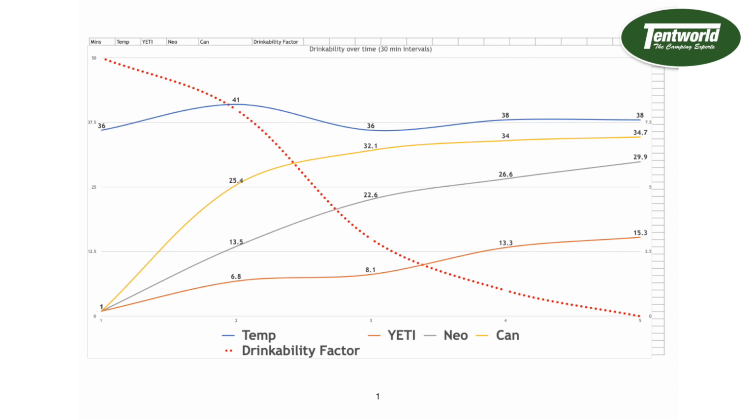So let's take a look at the results we got from our experiment today. All the cans started out at 1 degree at the start of the experiment, and then we took readings every half an hour after that. The can in the Yeti Colster shot up to 6.8 in the first half an hour, then went all the way up to 15.3 in the hot sun, which averaged 38 degrees. The can in the neoprene cooler was quite considerably more than that, 13.5, 22.6, finishing all the way up just under 30 degrees. And the can that didn't have any cooler at all did even worse. That went straight up to 25.4 at the start, somewhat leveling out, but finishing at 34.7 degrees.